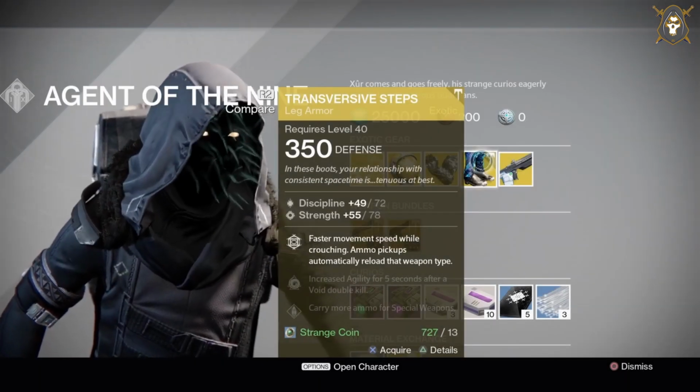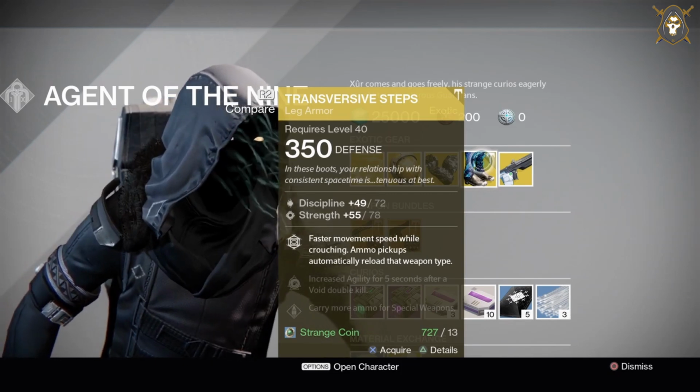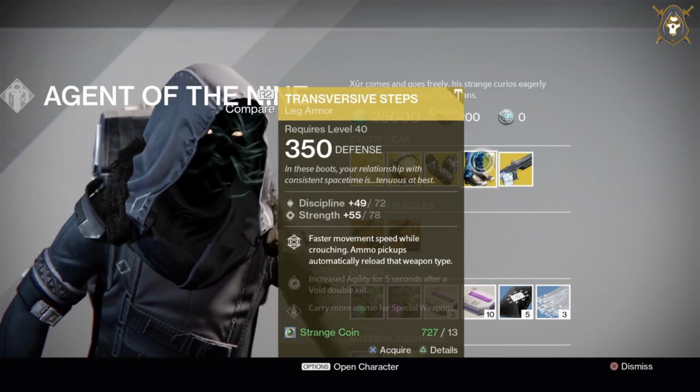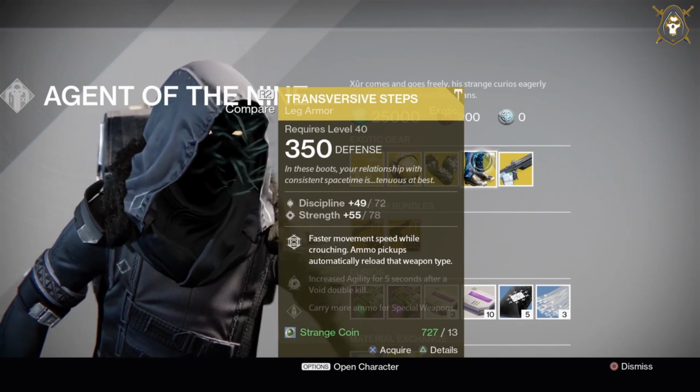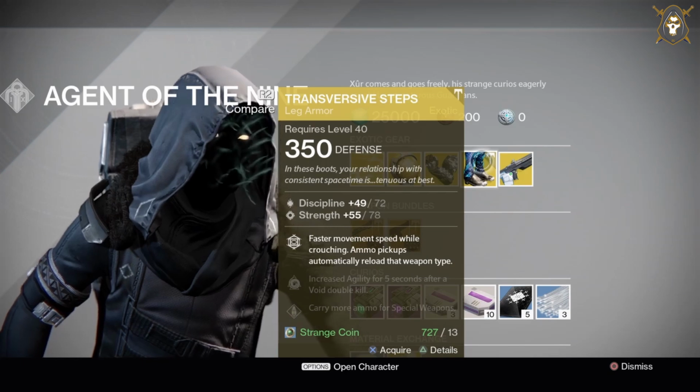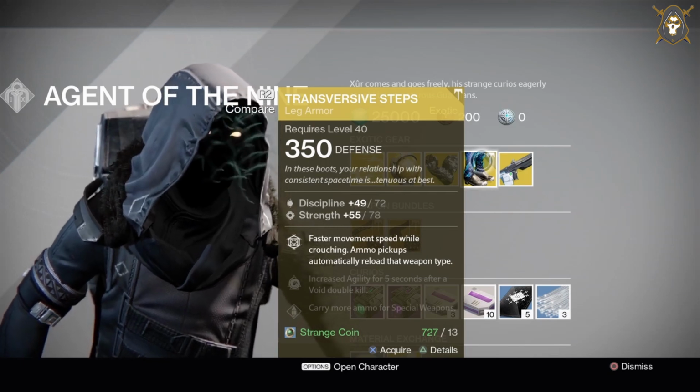He's got the Transversive Steps leg armor for the Warlock class for 13 strange coins. Base stat for Discipline is 49, but can go up to 72. Base stat of Strength is 55, but can go up to 78.